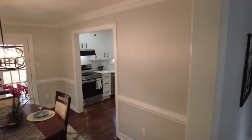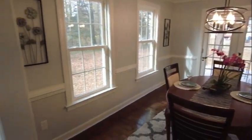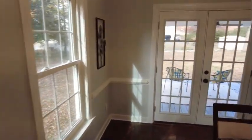We've got chair rail and crown molding here. Plenty of natural light in this space. Double doors leading to the back deck.